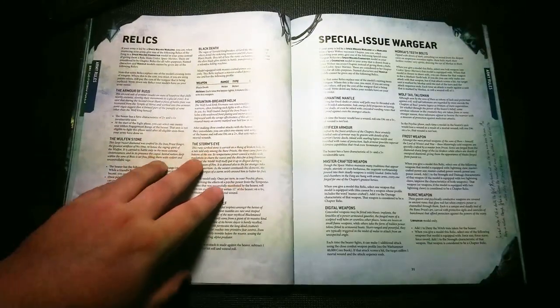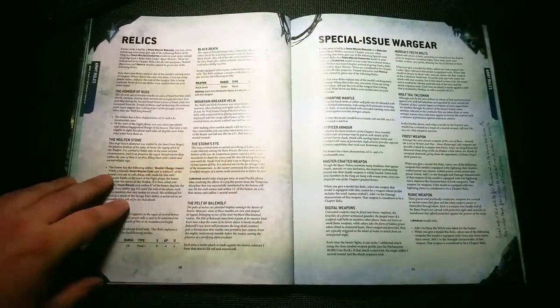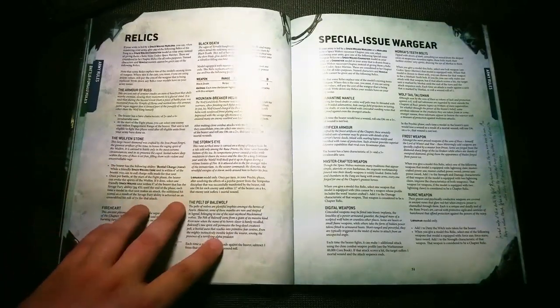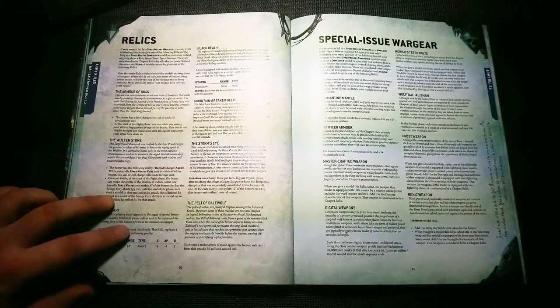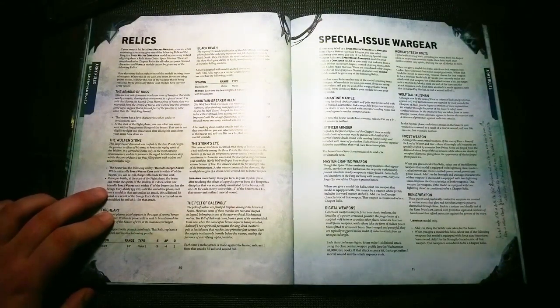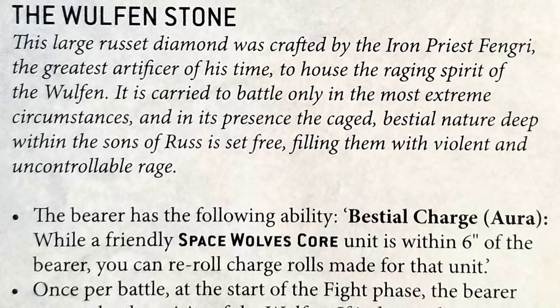So getting into the Relics, as stated, some have changed. You've got the Wolfenstone, which has been reworked quite significantly. What this is now doing is the bearer has the following ability, Beastial Charge Aura. While a friendly Space Wolf core unit is within 6 inches of the bearer, you can reroll the charge roll made for that unit.